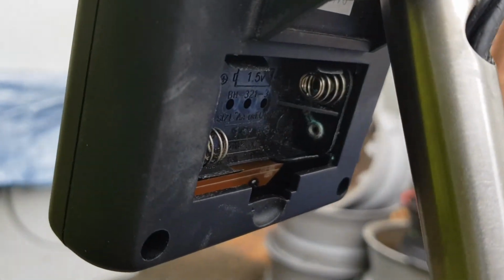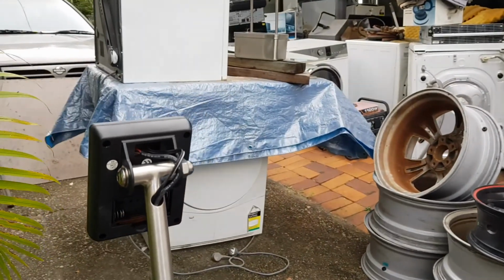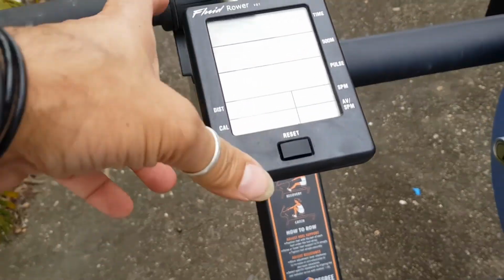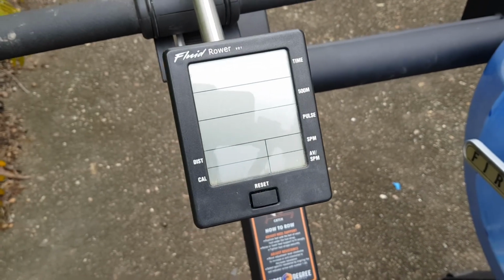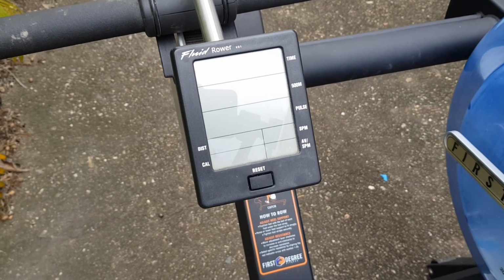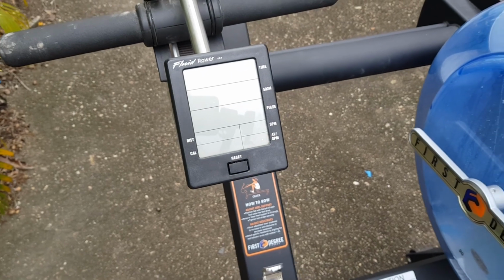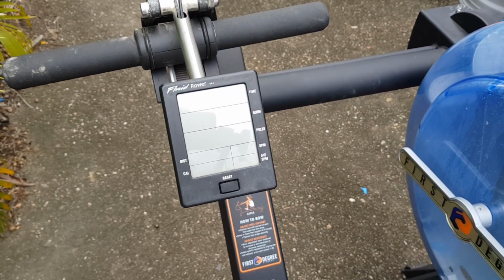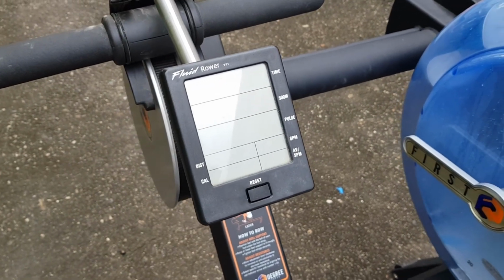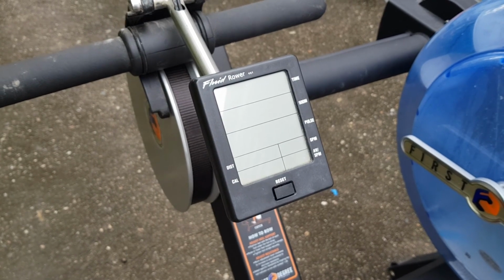I don't know if you can see in there that green oxidization type thing where you need the baking soda. I think there might be a connection issue. Who knows, maybe somebody put batteries in here, hasn't used it for a long time, and the batteries died and rotted inside. You know how the wires get cancer and go all stiff. So I might have to open this up and have a really good look and see what we can do about fixing this. If not, there are so many other computers on other rowers at the dump. I'll just pull one of those off and stick it on here.